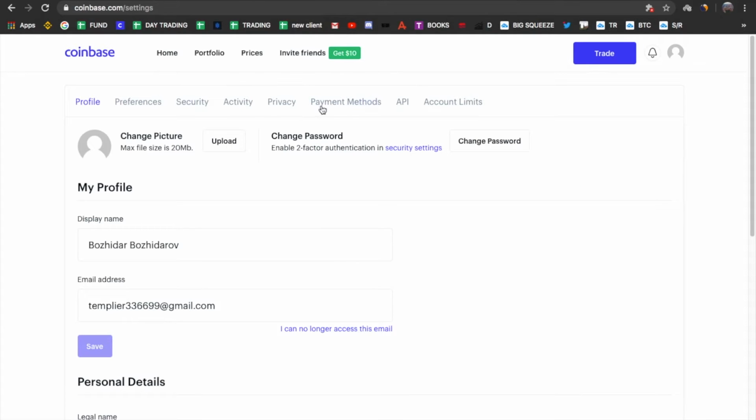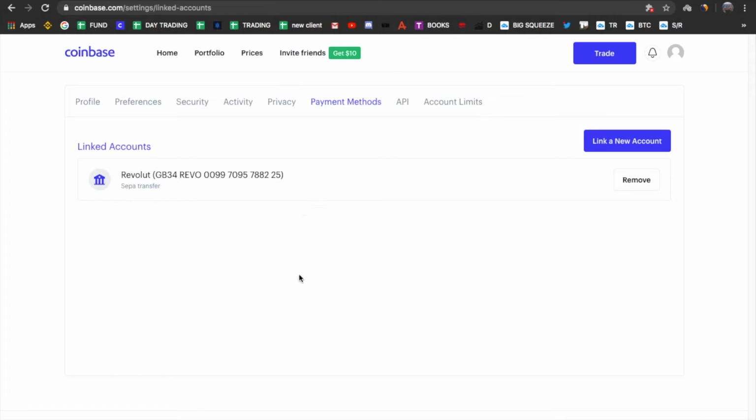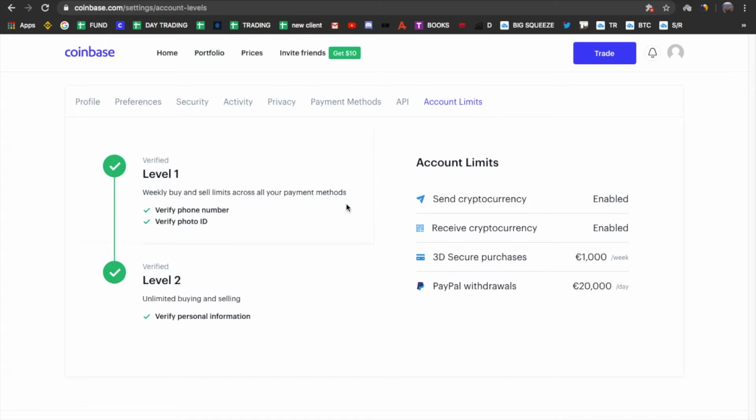Let's go to settings, payment methods, account limits. Okay, so yeah, my account is verified up to level 2 and I have a 1000 a week limit, right? So if you want to buy a bigger amount than that, you cannot really buy. Even if you register now, you are not even going to have this limit. It's going to be lower than that. And again, if you want to buy with credit or debit card, just buy directly from Binance.